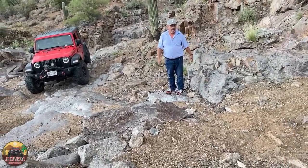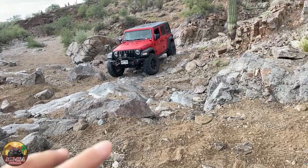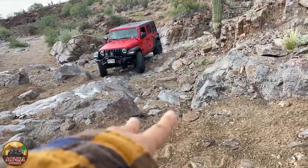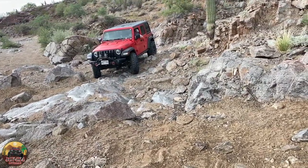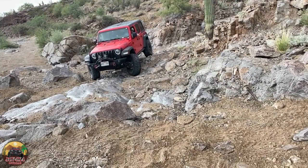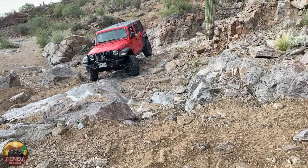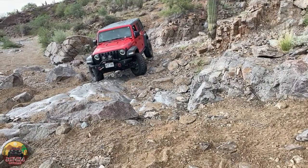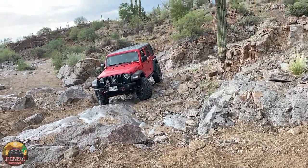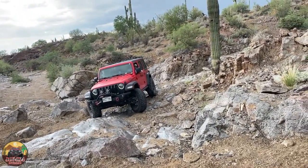And you're gonna come this way. His plan is to go between these rocks. So yeah, hard driver. Oh wow, it's so slippery. You have to keep going, but you're gonna slide.